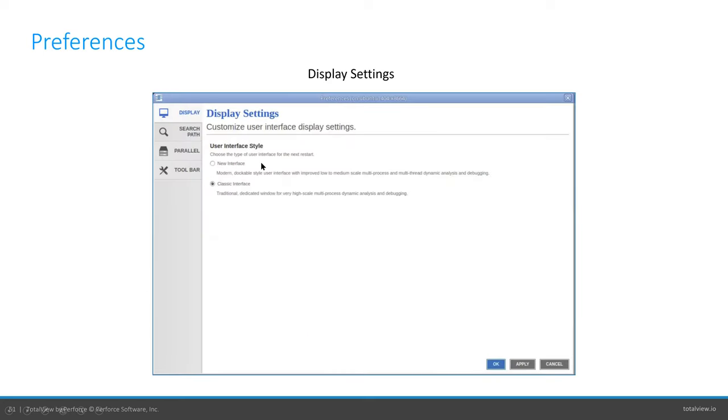And then display settings, under display settings, you can choose the user interface style. So you can choose the new user interface or the classic user interface. And then when you restart Totalview, that will default to whichever one you chose. And you can also do that from the command line as well, as we saw earlier on. So if you want to start with a new user interface, you give it the dash new UI command flag. Or if you want to start with a classic user interface, it's the dash classic UI.